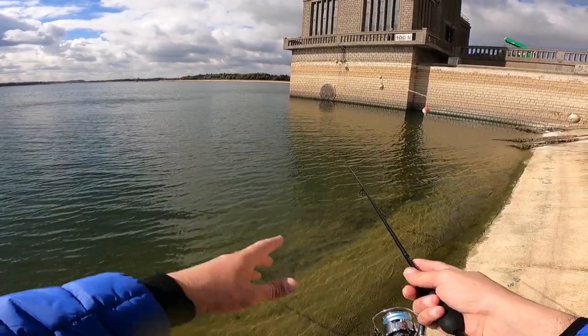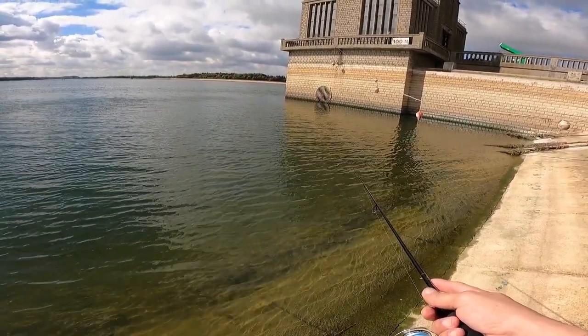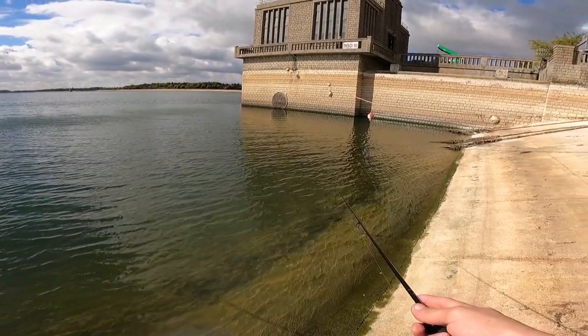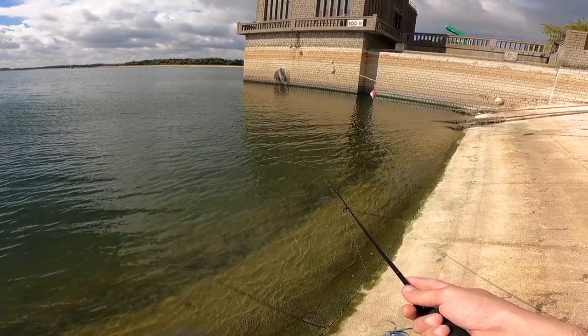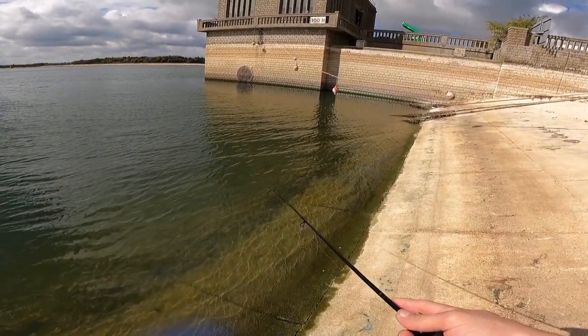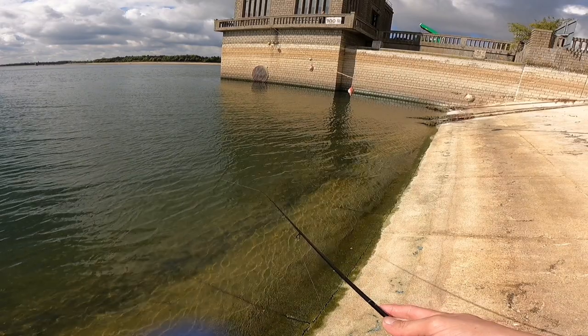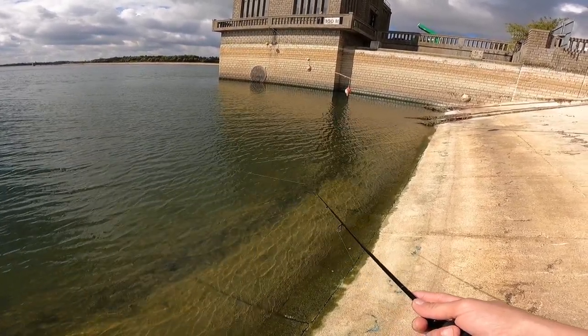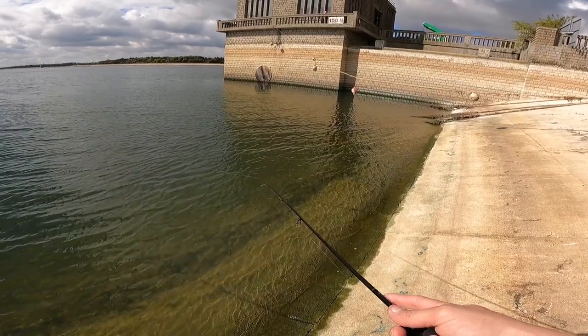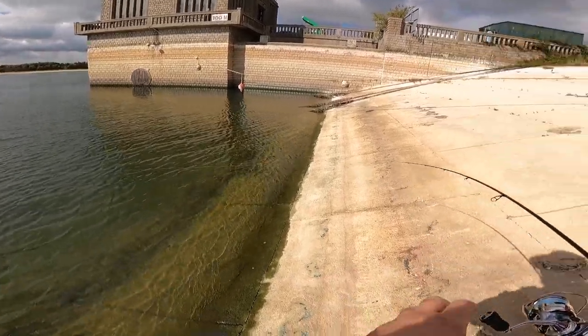I don't know how it is on the other side of that tower because it was very windy, so I decided to move on this side to hide from the wind. Because if you have practiced drop shot, you will know that it's very difficult to catch fish when it's windy on drop shot. Another one.